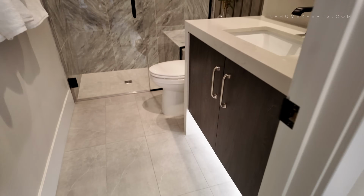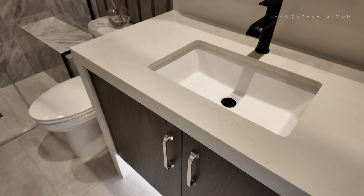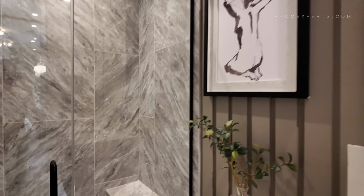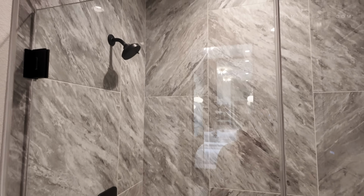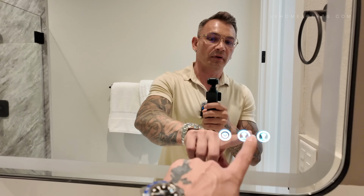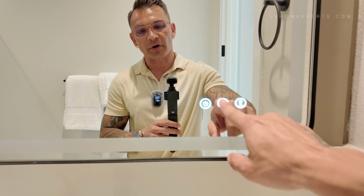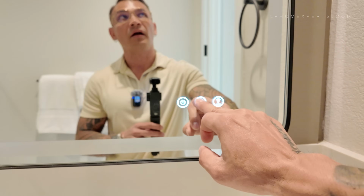Coming into the bathroom, 12 by 24 on the tile here. Again, beautiful LED lights. We have a bench seat. All right. These are always cool. Now, here's a Kelvin. If you don't know what Kelvin is, basically the higher the Kelvin is, the brighter it is. This is good if you do your makeup, but this is not working right now.